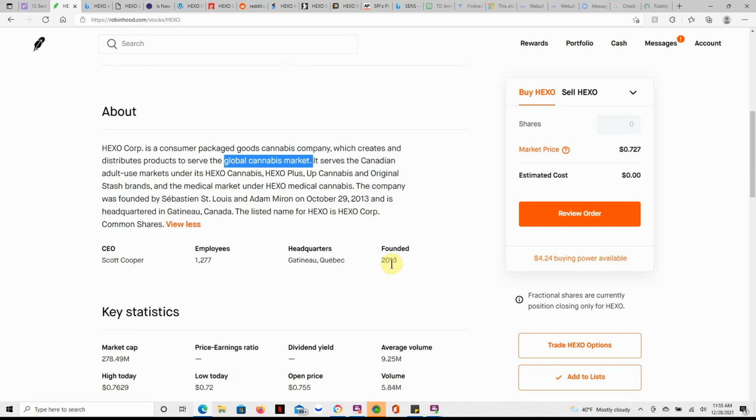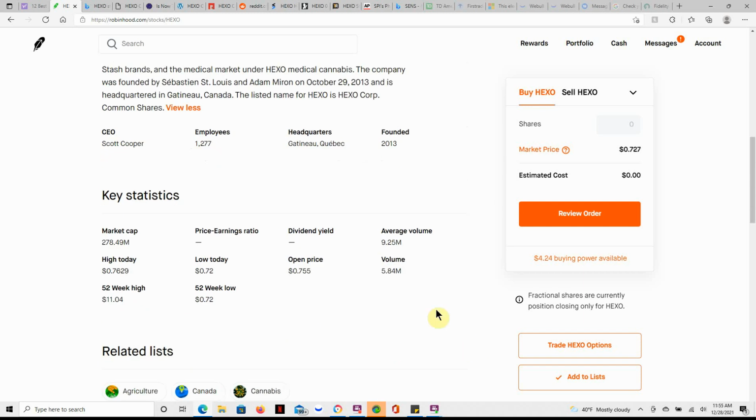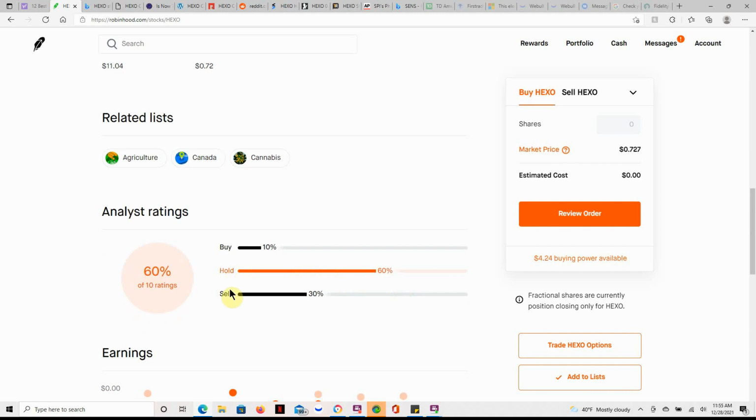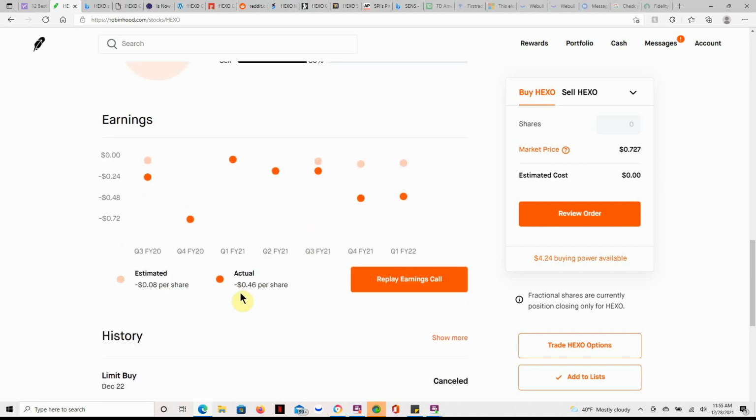Been around since 2013. Volume today of 5.84 million. Average is 9.25 million with a $278 million market cap. 52-week low of 72 cents and a high of $11.04. And this one's showing a 60% hold on this one.